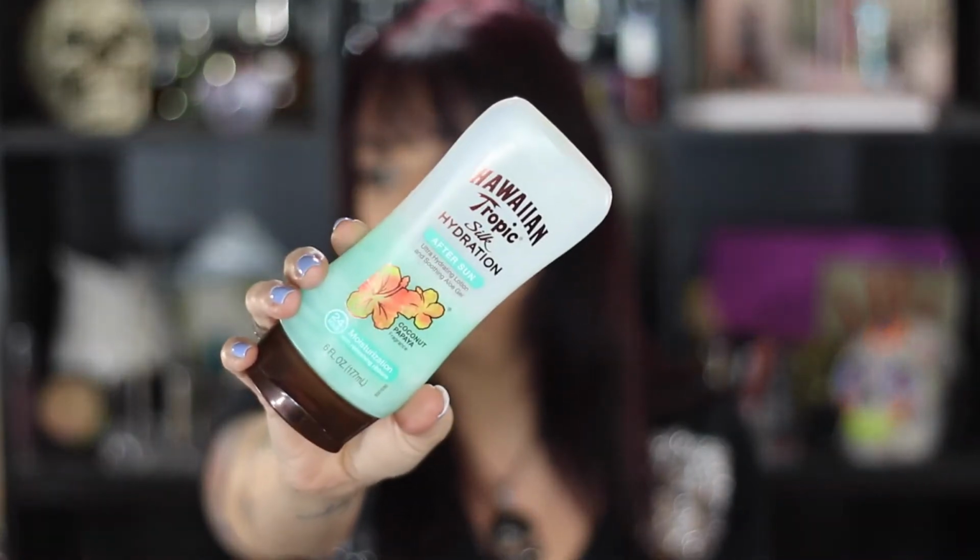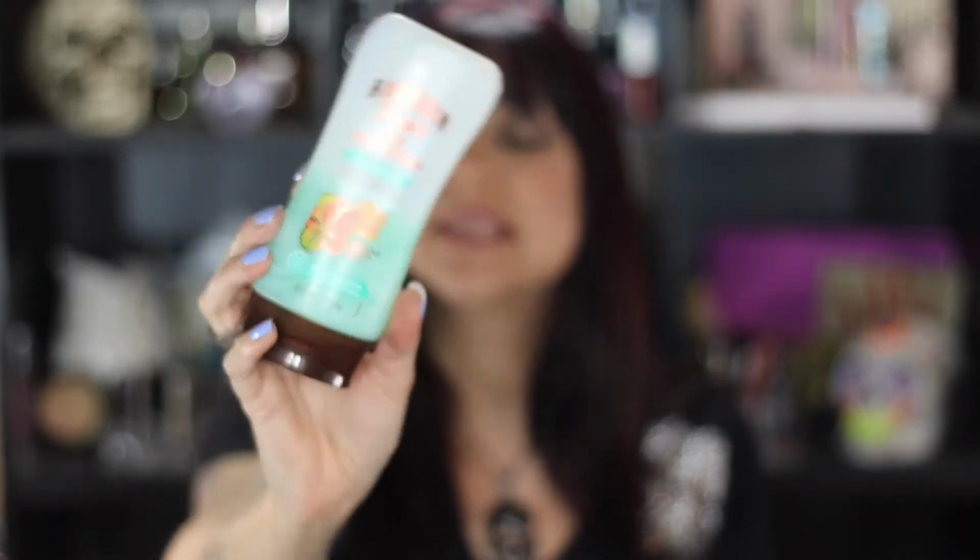The first thing that I mentioned was this Hawaiian Tropic Silk Hydration After Sun Lotion. This is my second bottle of this. It is a coconut papaya fragrance. It gives you 24-hour moisturization. I love this for in the summer. It is absolutely fantastic after you've been out in the sun. I think that it does an incredible job helping out if you get a little bit too much sun, or even if you get a decent amount of sun.